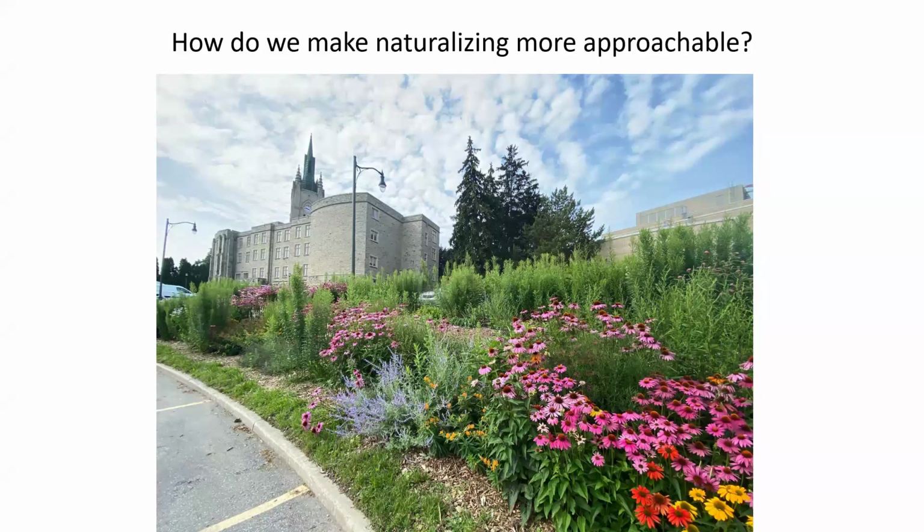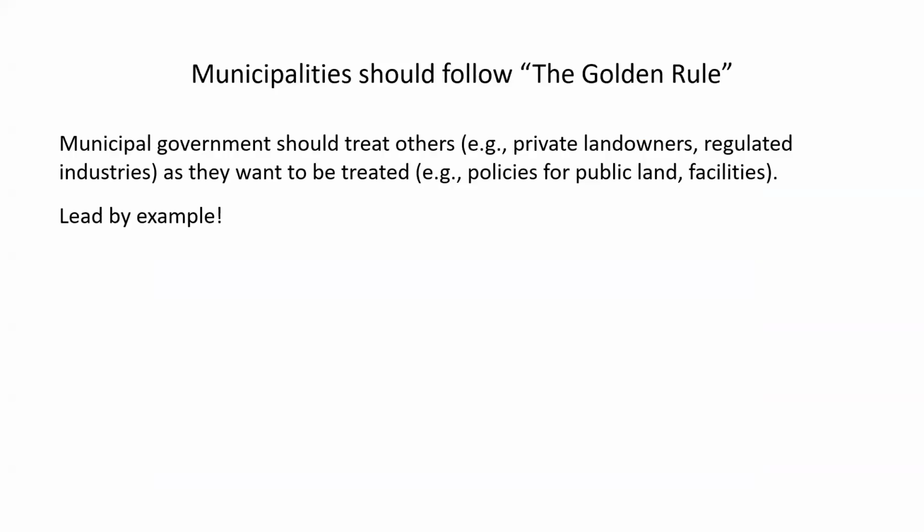It also means that all the thousands of people who come to Western, they interact with this, they see how great it is, and they take that knowledge with them back into the world. And for that reason, I think educational institutions like schools and university campuses are really great vehicles for inspiring people to adopt these kinds of changes.